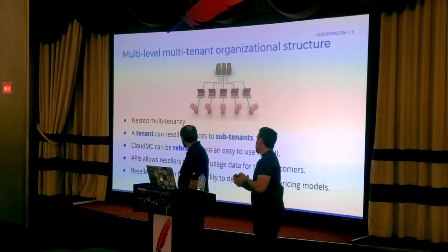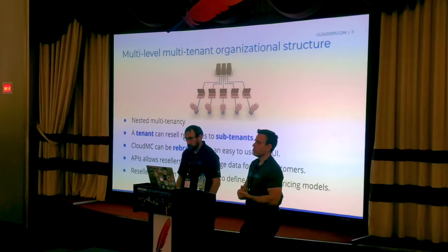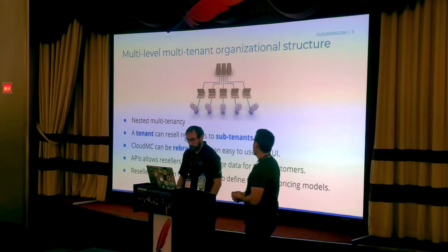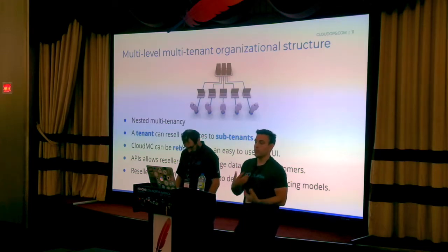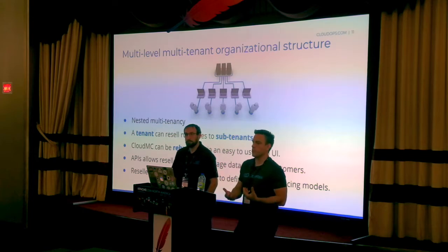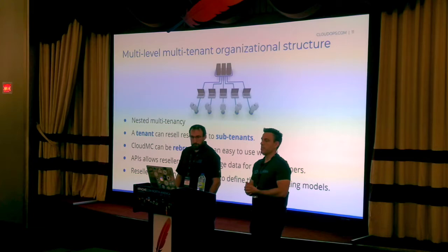So one of the core aspects, and something we developed from the get-go when we created CloudMC, was the very advanced multi-level, multi-tenant capabilities. So this is really important if you want to mimic the structure of a complex organization, for example, or if you want to enable a reseller scenario. So these are capabilities that our multi-level tenancy provides.